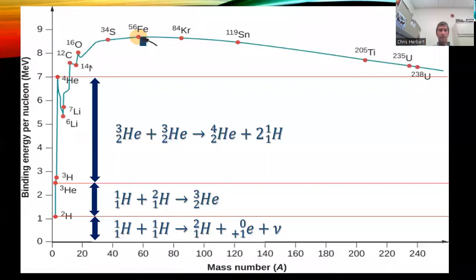So looking at the different steps, this is the best way to visualize it. Protons fuse with protons to create deuterium. Deuterium fuses with protons to create helium-3. And then your biggest step, your biggest increase in energy, going from helium-3 to helium-4, and also releasing two protons, which can then participate in further reactions.